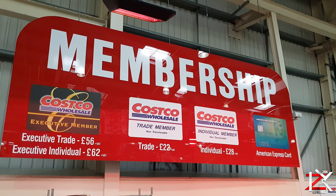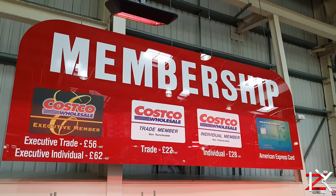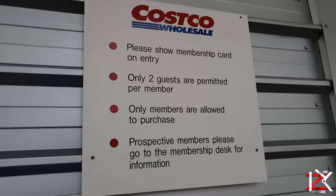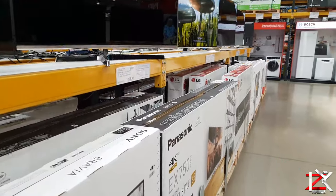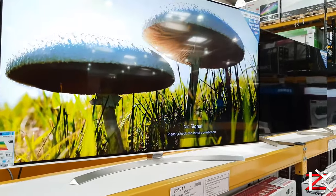If you run a business, you can become a trade member. Benefit for a trade membership is that you can enter earlier than an individual membership. Executive memberships give you bonus points whenever you shop. Now the memberships last for 1 year. After that, you may renew. Now you can take 2 guests with you to enter. So for those who don't have a membership, they can tag along with their family member or a friend who has got a membership here at Costco.